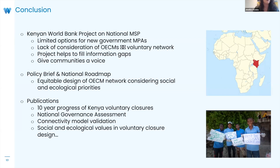create these products. So out of this work, we're hoping to create a policy brief and what could be the beginning of a national roadmap towards having an equitable design of a voluntary closure network that considers social and ecological priorities. We're anticipating a number of publications.